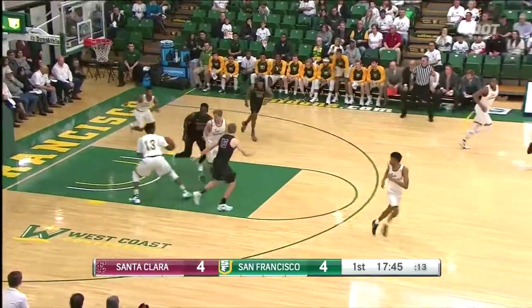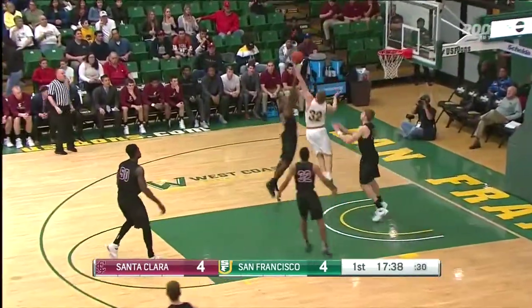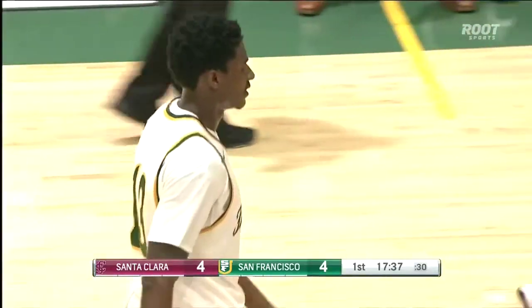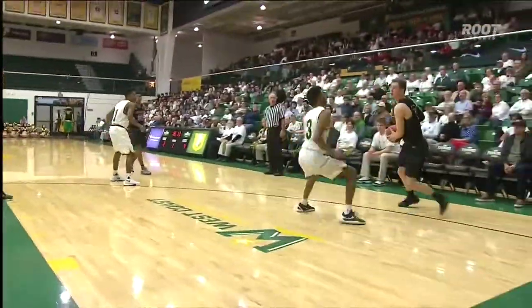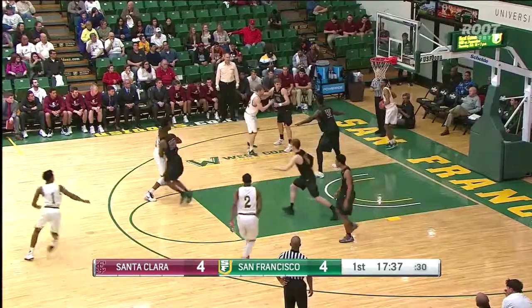Fagan threw it right into the hands of Reynolds. So Santa Clara, a little out of whack early. Boyce with his first shot is no good. Well, remember, I think if you look at USF, they definitely have a quickness advantage. So here's a block inside by Reynolds, and that leads immediately to an Ofoegbu score. So that's like a 4-point swing.